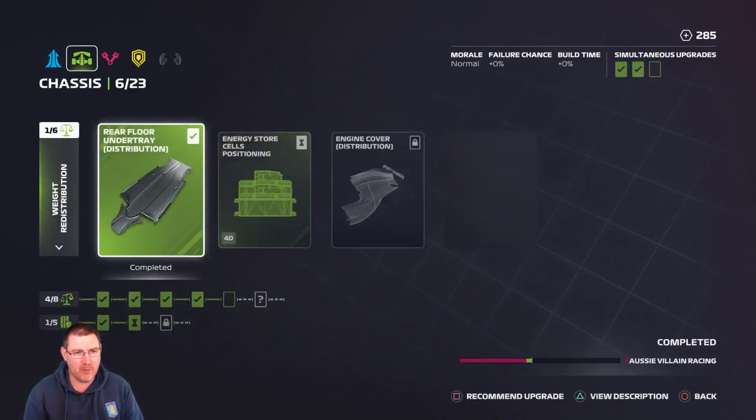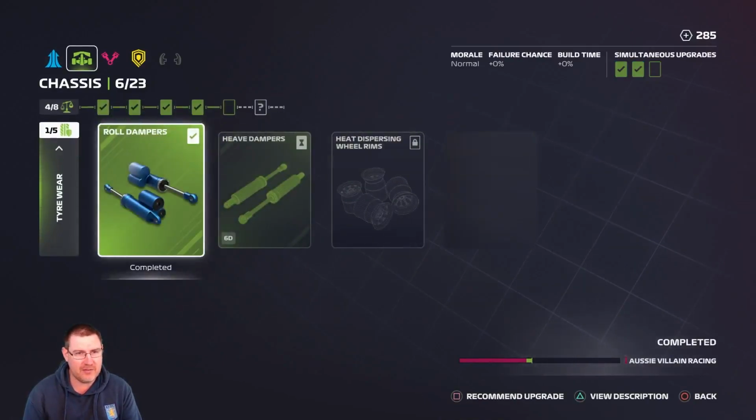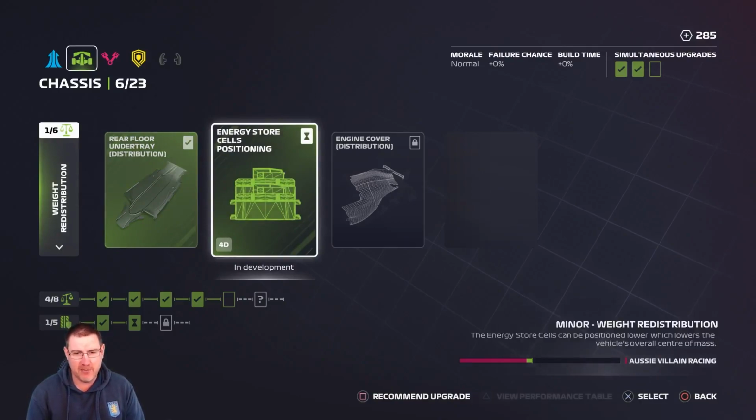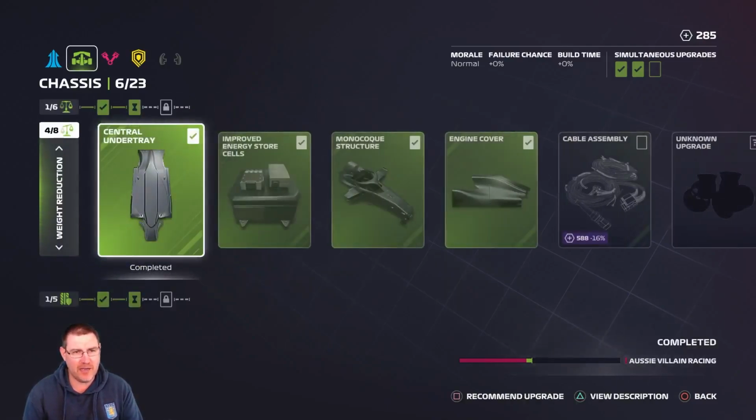The chassis department, we did have a minor setback here, and that was this one, the energy store. It failed, so instead of being ready for this Grand Prix, it will be ready after the summer break for Belgium, so that's a little bit of a setback. But if you see there, it's only a minor upgrade, so it's not the end of the world, but obviously it would have been nice to have. But we'll get that done for the next one.